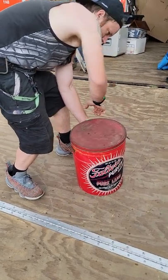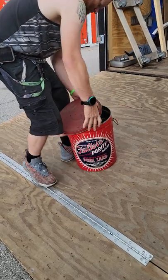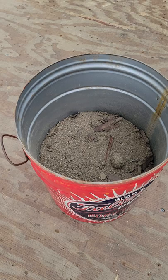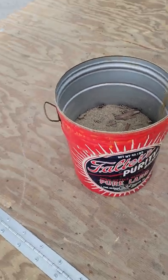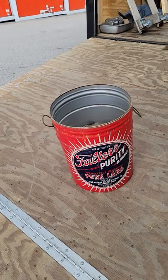Oh boy, here we go. We are working on some storage units and wowzers, what do we got there? We just opened up this old vintage can, Folter's Purity brand, pure lard.